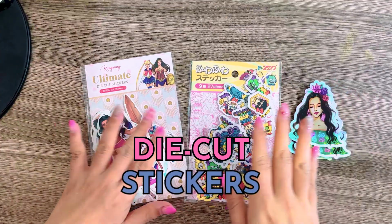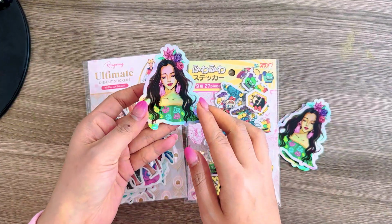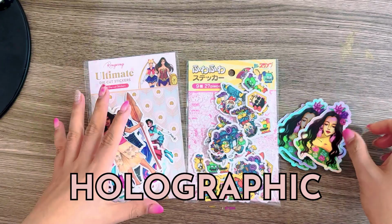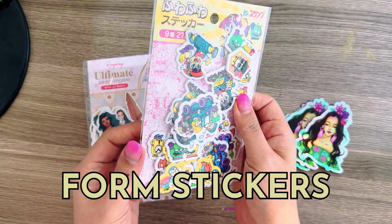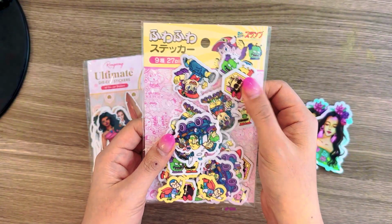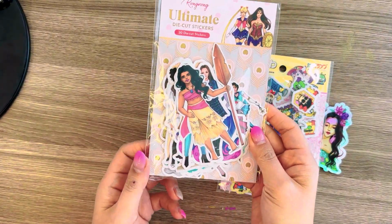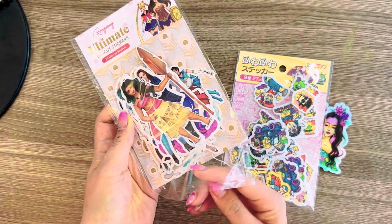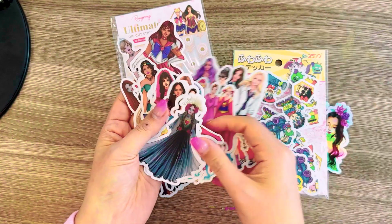The die-cut stickers. Die-cut stickers are cut into a specific shape. Of course, this one is a combination of die-cut and holographic. But you can also see there are die-cut foam stickers, which are thicker and the surface is different. It's not paper, it's a different material. And then in my case, I have this ultimate die-cut sticker where I drew my favorite movie characters and made them into different die-cut stickers.